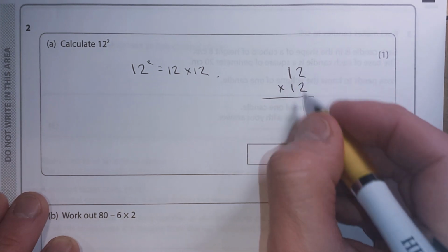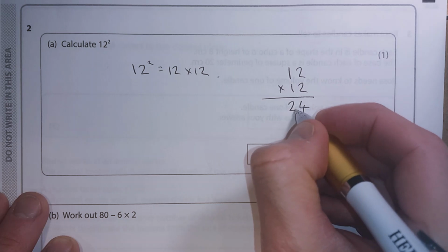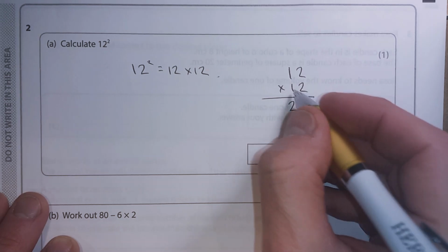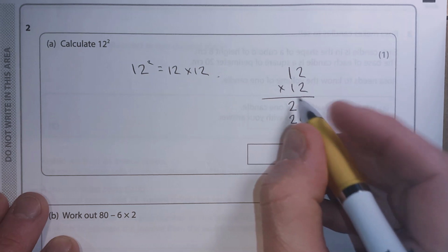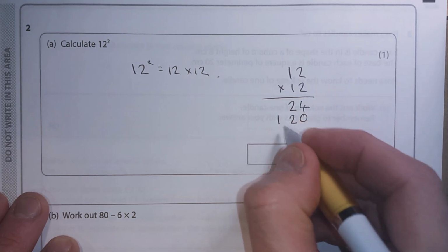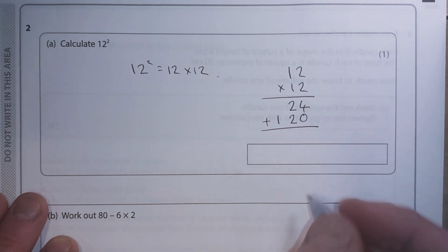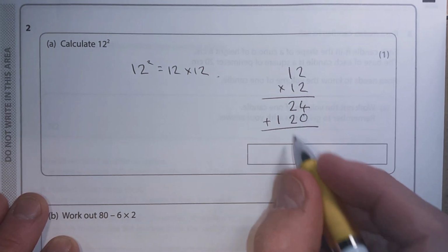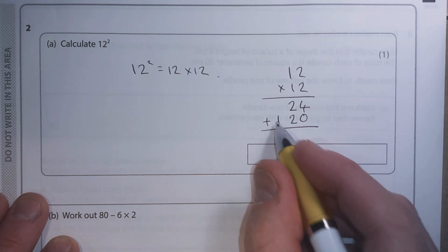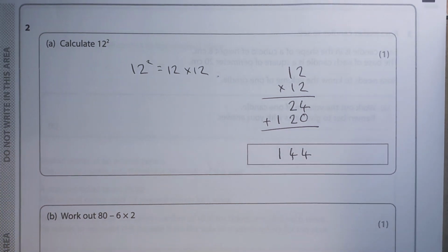So we'll do 2 times 2 is 4. 2 times 1, or 1 times 2, is 2. Now we move on to the 10, so we put a 0 down here. 1 times 2 is 2. 1 times 1 is 1. We need to add these together. So 4 plus 0, in fact we can put it right in the answer box. 4 plus 0 is 4. 2 plus 2 is 4. And 1 is 1. So 144.